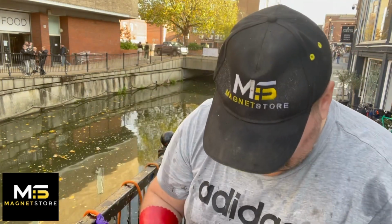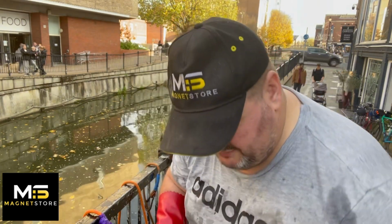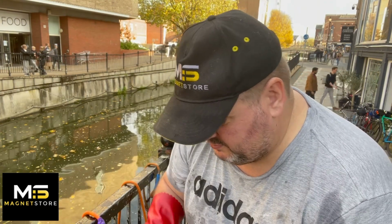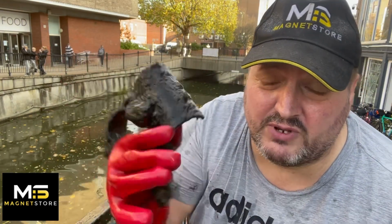Double wet, guys. A little kind of plastic tubing with a bit of metal on the end of it. And a scaffolding clamp.